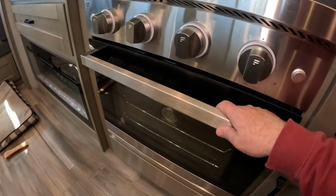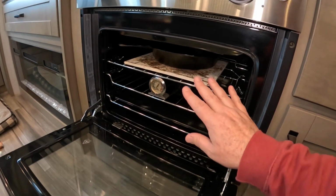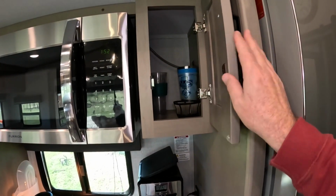The oven, oh, how I love the oven. It is so much bigger than the one that I had in the Transcend. I am not going to have any problem getting a turkey in here. And the really good thing about this oven is when you set it to 350 degrees, it actually stays at 350 degrees. Not 300, not 400, not 450. You don't have to play the little game of trying to get the temperature right in this oven. It actually goes to temp and stays there. Got some pretty deep drawers here. Another small little cabinet to the side.